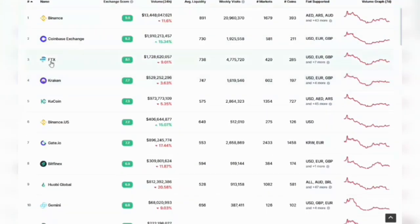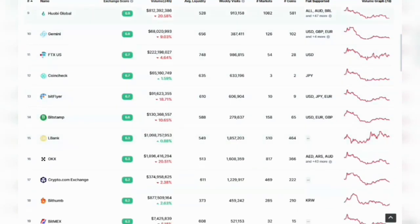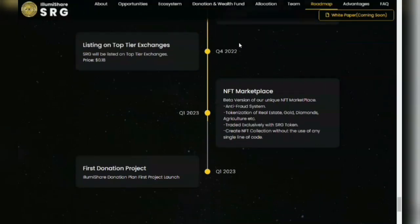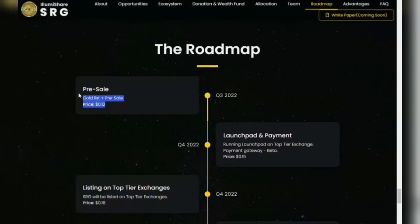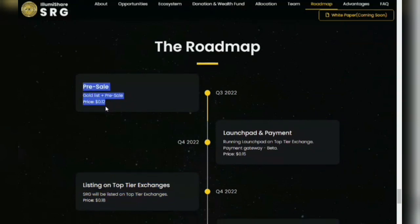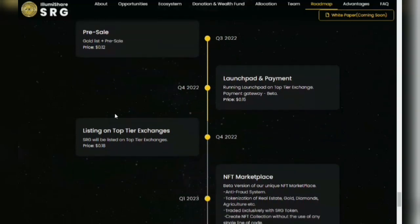So we have the likes of Binance, Coinbase, FTX, Kucoin, and Gate.io. Some of these are top tier exchanges. You should be expecting the launch there. We have the listing to be 0.18 cents. So let's say the listing is about this and the pre-sale is about this. You could also use your calculator to multiply or estimate the profits you should be expecting after the listing price. Now, if you get the opportunity to participate in the pre-sale, you'll be getting it for just 0.12.